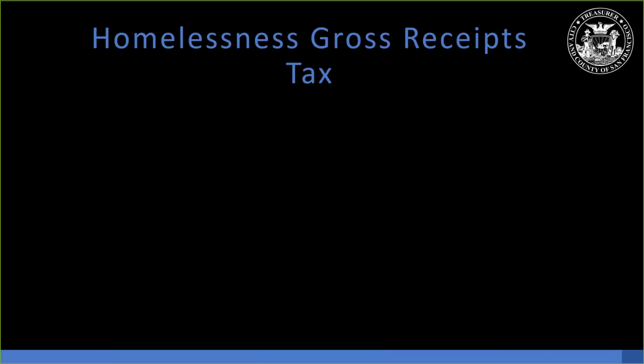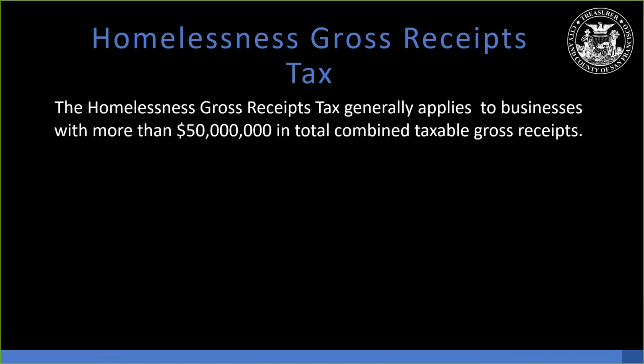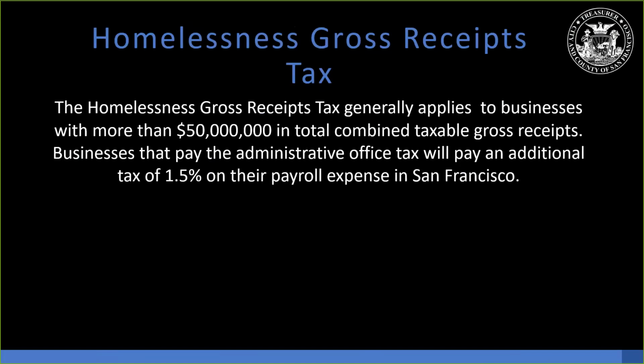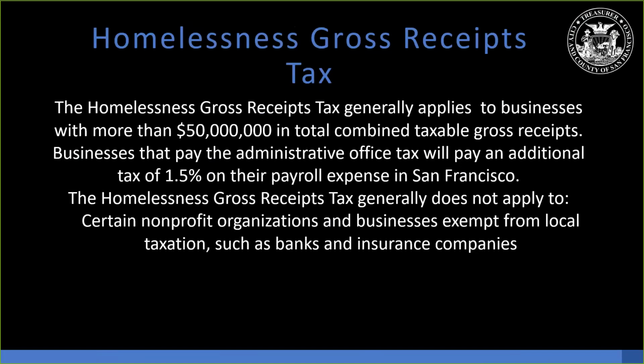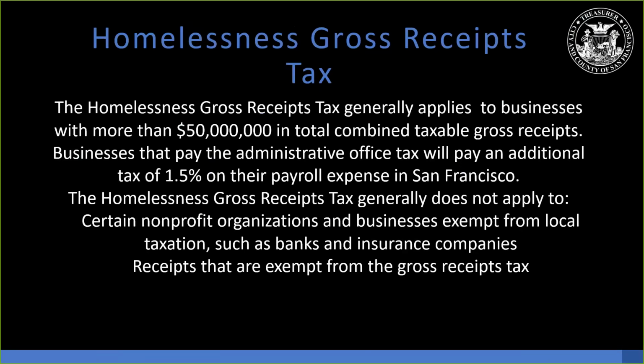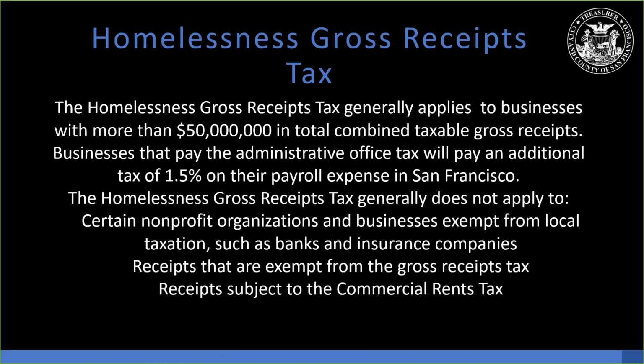The commercial rents tax and the homelessness gross receipts tax both were passed by voters in 2018 and became operative on January 1st, 2019. However, they are different taxes with differences in how each tax is imposed and who is subject to each tax. The homelessness gross receipts tax generally applies to businesses with more than $50 million in total combined taxable gross receipts, or if you are subject to the administrative office tax. The homelessness gross receipts tax generally does not apply to certain nonprofit organizations and businesses exempt from local taxation, such as banks and insurance companies. Receipts that are exempt from the gross receipts tax and receipts subject to the commercial rents tax.